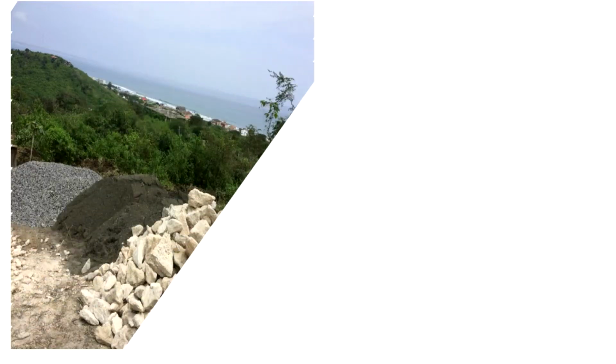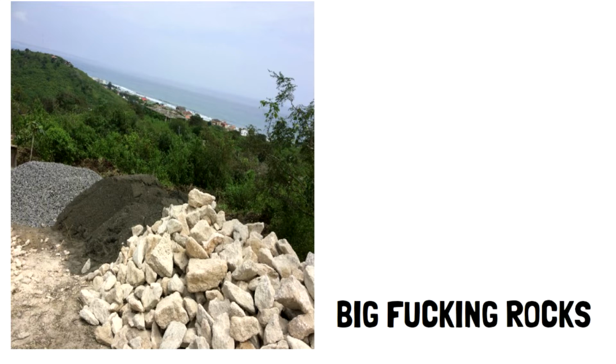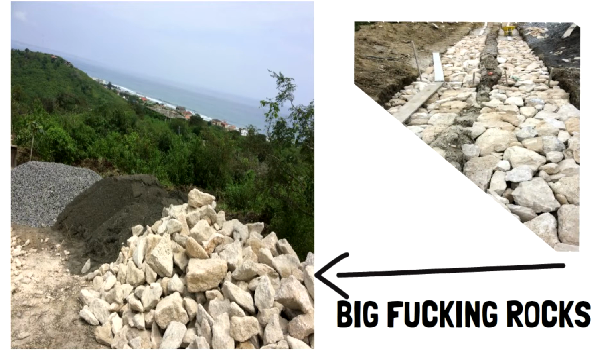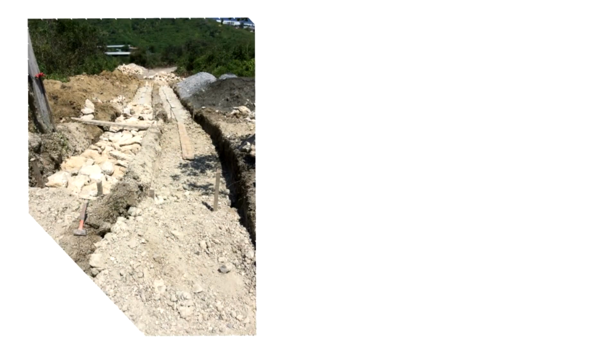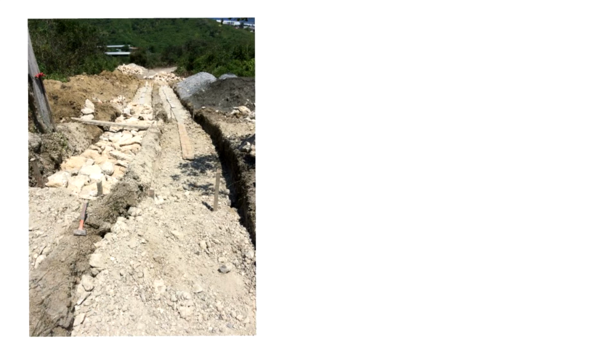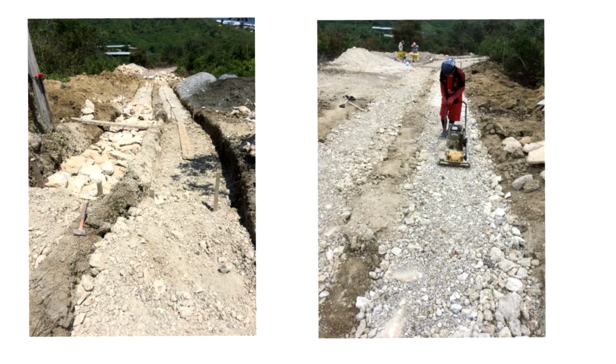Next, after the lanes were built, we would put big rocks down, which was our base. In the picture you can see the big rocks that we have getting used and putting down into the 2 lanes. The next step was to add smaller rocks to fill the space of the larger rocks, and then we would wet it and compact it down like this.